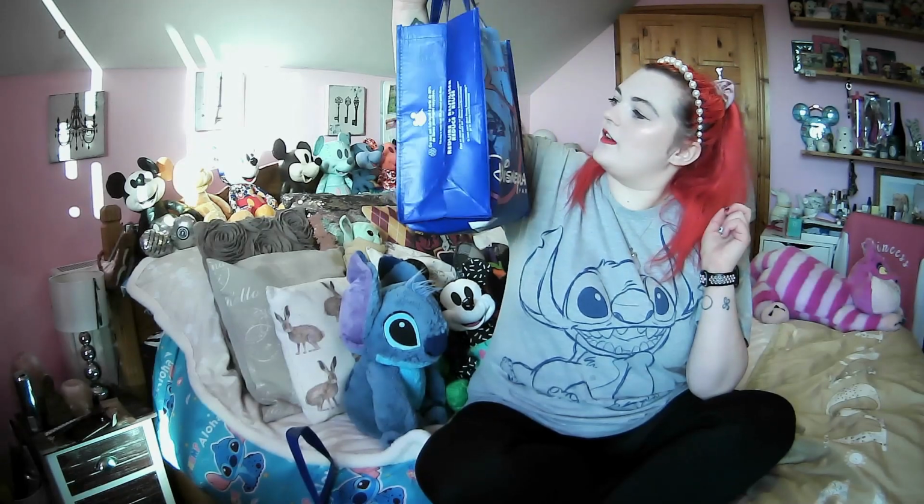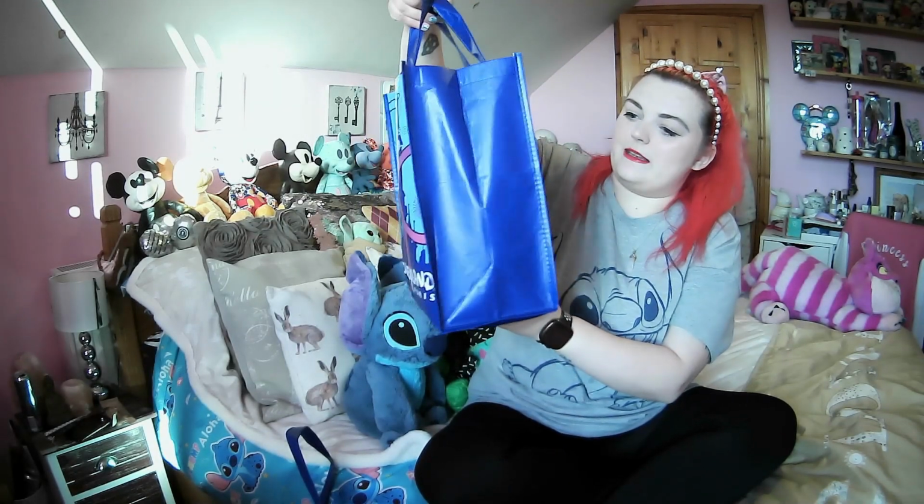So I'm going to show you everything. Shall I start with the small bag? Shall I start with this one? I love it. It's got Tinkerbell on one side and then the studio web on the other side. So, first thing I'm going to start with is something really small.